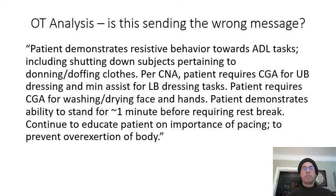So this does not fit the bill for a good analysis, and it is sending the wrong message. It's saying that we should be about ready for discharge. It's saying that the patient's not really up on participating in therapy, not a good message. And it's saying that we're doing probably what is repetitive care. All bad things to say to a reviewer looking at our claim for payment.